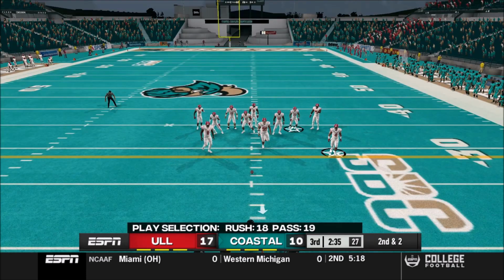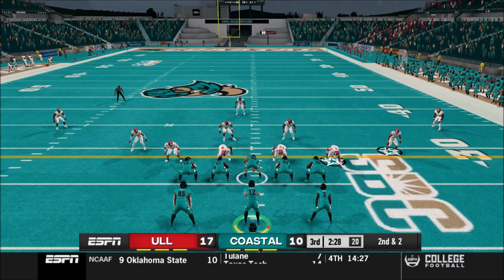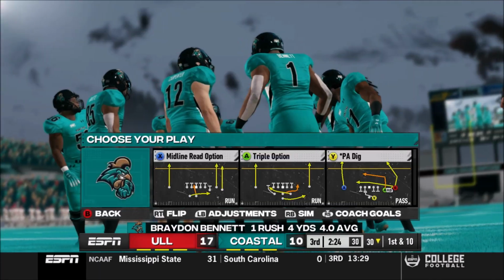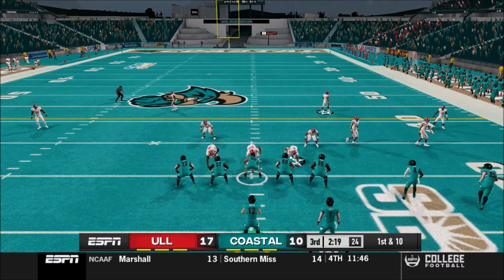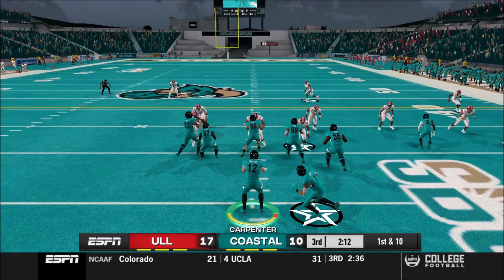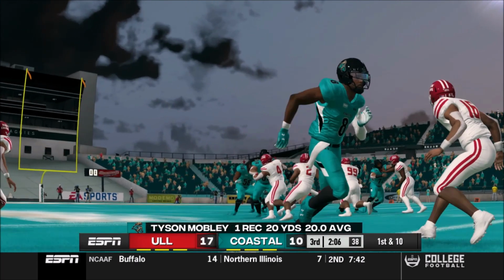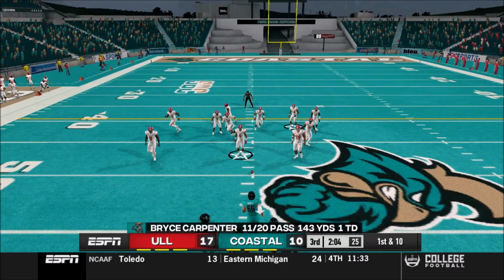Second and 2. So it's second down and about 2 yards to go. Takes it up the middle for a nice run. They'll get a first down there on the play with the run from the tailback. He got by a couple of defenders and made it to the sticks for the first down. Down, 10 to go. Ball on the 50-yard line.